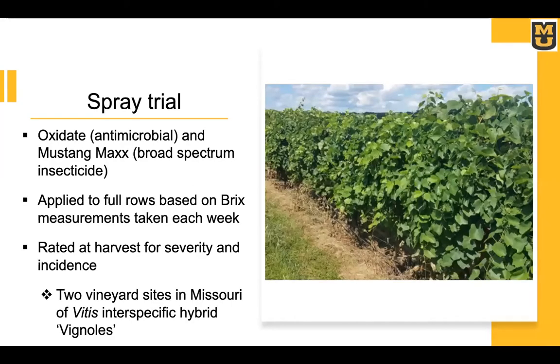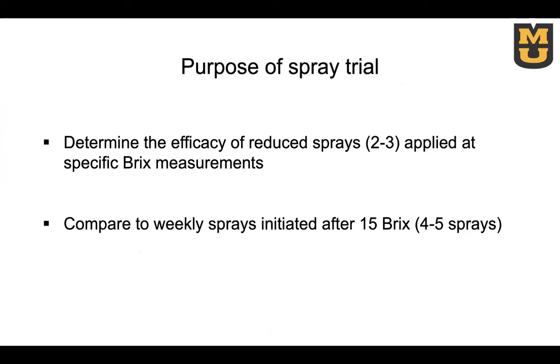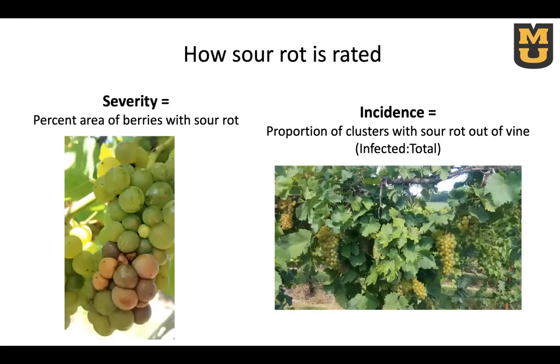Here we're looking at some of my graduate work, where we conducted a spray trial using Oxidate and Mustang Max mixed together, applied at full rows based on Brix measurements taken each week. These treatments were rated at harvest for severity and incidence, and this was conducted in 2 vineyard sites of Vignoles in Missouri. The purpose of the spray trial was to determine the efficacy of reduced sprays, 2 to 3 applied at specific Brix measurements, and compare this to weekly sprays initiated after 15 Brix, which included 4 to 5 sprays.